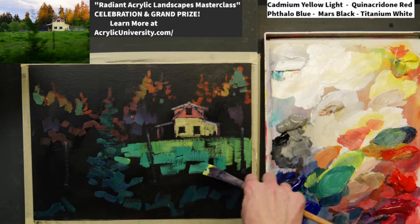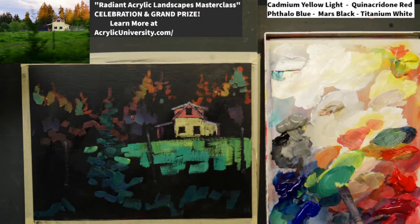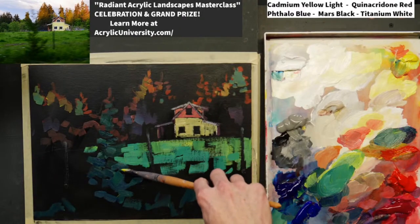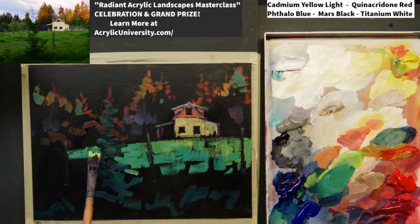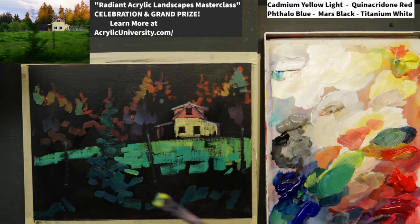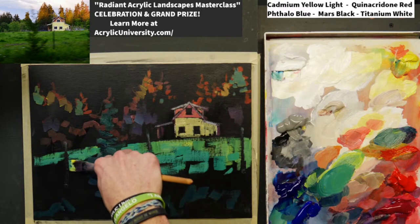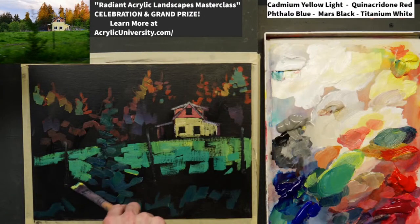Oh, Jed, those are gorgeous greens. Wow. Yeah, that's fun, isn't it? Beautiful. Yeah, they stand out on that black so well, and they glow. I'm trying to come up with the values overall in this, but I want to keep the grass kind of light but cool, so the Stalo blue is creating a really nice color.